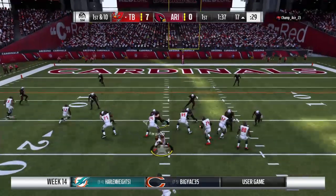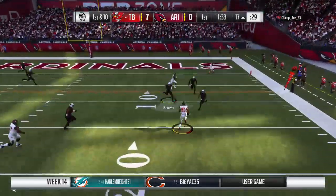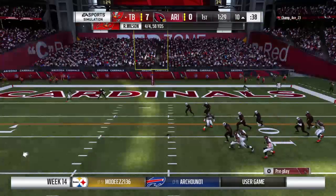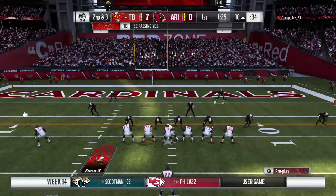Now they look to pay it off on 1st down. They go play action here on first down. Throw right side, caught by O.J. Howard. And he'll get it here to the 10-yard line. 7 yards, the pickup on the pitch and catch.